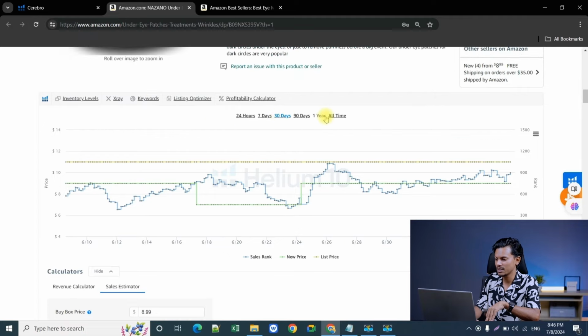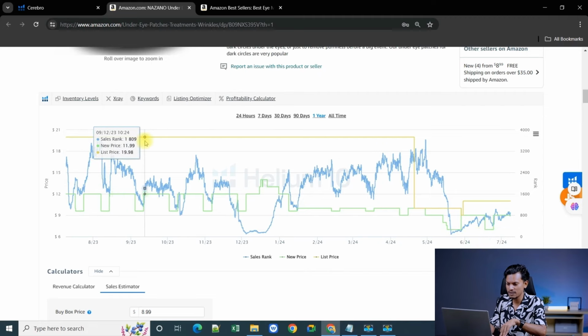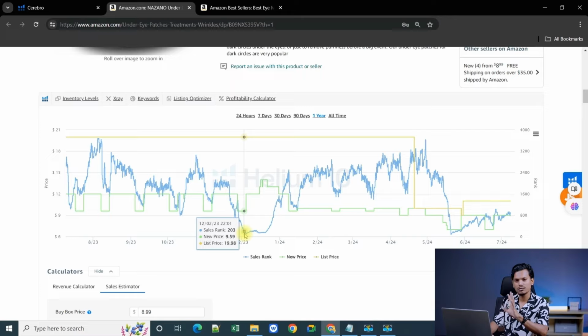data here for the last, let's say, 1 year, let me show you one thing. This is the list price here, this indicates the sales rank, and this indicates the new price. Now if you look at the whole year, the sales rank is very improved here, around 120, 157, 187. So this is December of last year. Okay, so we understand that in December the sales increase a lot. It's the season of sales, so in the sales season the sales increase, which is normal.